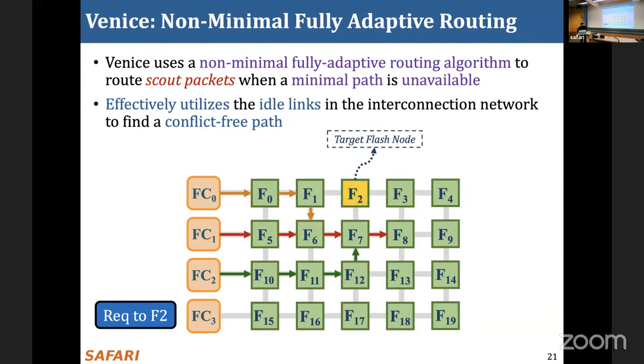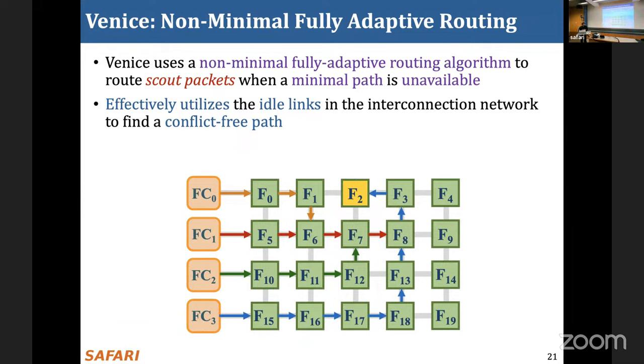Now, with these reserved paths, we also get a request to F2. There is no way we can reach the target flash node using a minimal path because all the other paths are occupied. So Venice finds a longer path using its non-minimal fully adaptive routing algorithm. While doing this, it also utilizes the idle links and then reserves this non-minimal path for the I/O request. Compared to the traditional system, if all these paths were already occupied, this request would have to wait till one of the paths is freed up. So with this, we try to reduce the queuing latency and also find a conflict-free path using the idle links.